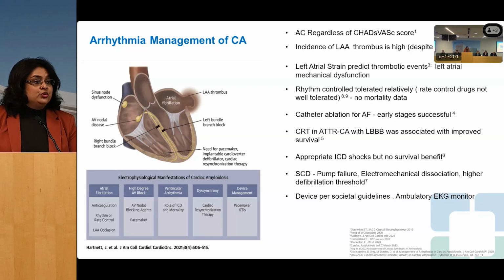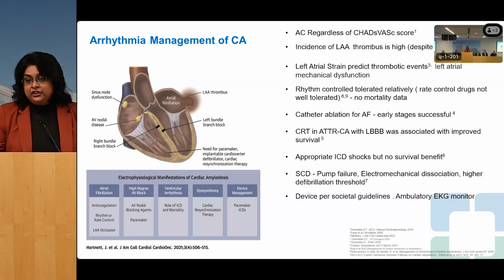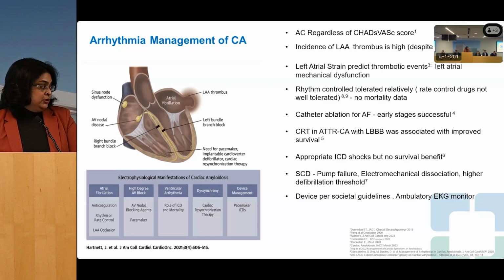These patients do receive appropriate ICD shocks. However, there has not been survival benefit, partly because a host of sudden cardiac deaths in these patients are related to pump failure, electromechanical dissociation and PEA, and higher defibrillation threshold, likely related to amyloid deposition in the myocardium. An ambulatory EKG and electrophysiological study can be done on a case-by-case basis on a consultation.